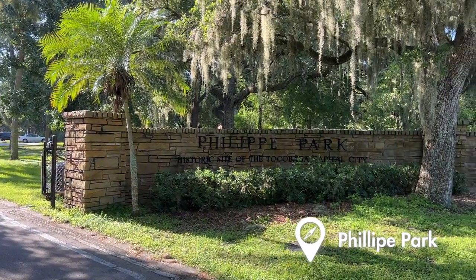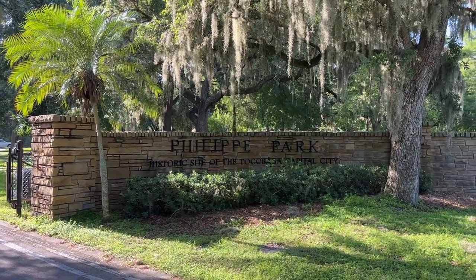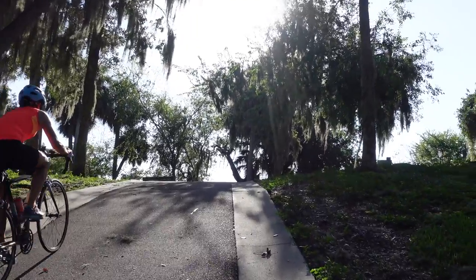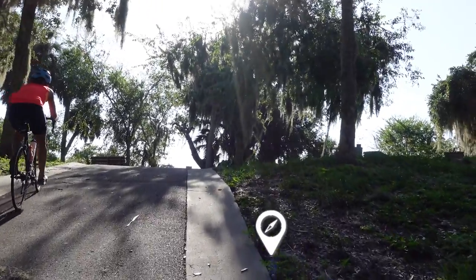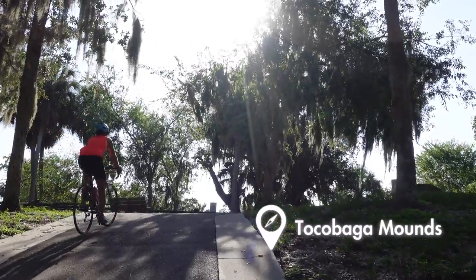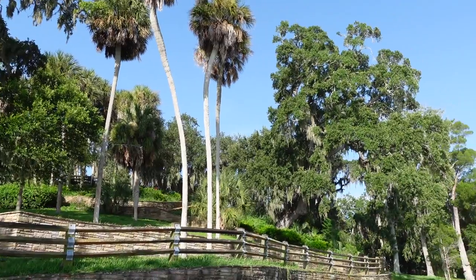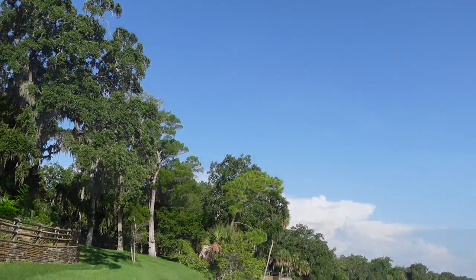Named for the original homesteader in the area, Odet Philippe, the waterfront park is home to the Tocobaga Mounds. These historic mounds were once common across Tampa Bay, but this is the largest remaining example today. Constructed nearly 400 years ago, the mounds of the Tocobaga have survived the Florida storms for centuries.